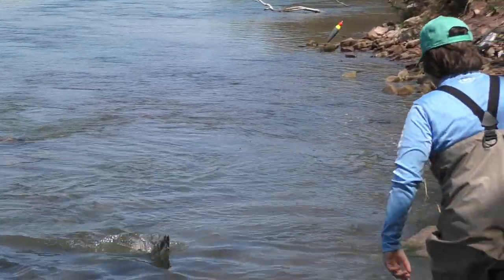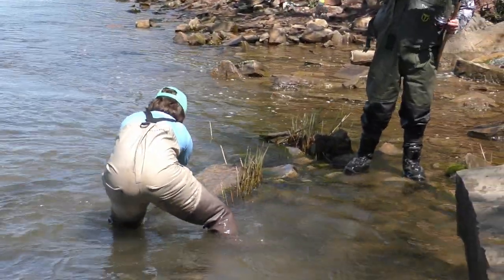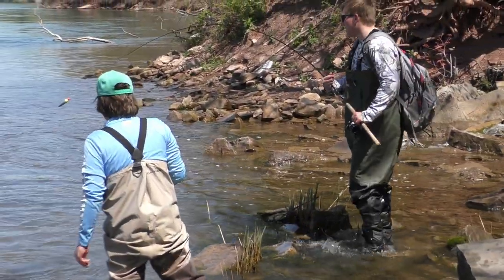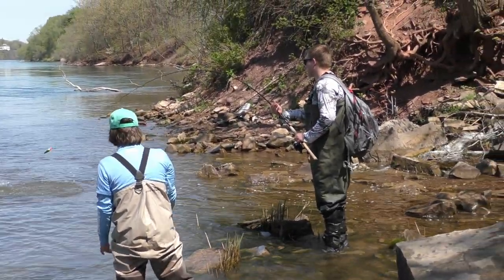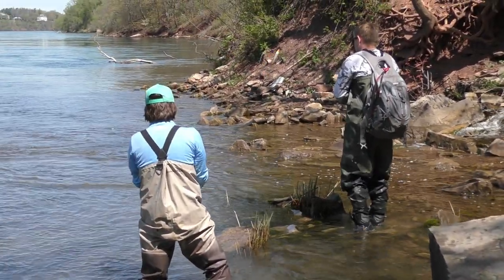All right, let's see how well. Just beach it. Don't grab it, just beach it. Just beach it, Colin. Well, I guess you guys can see these brothers are alike with their netting skills.